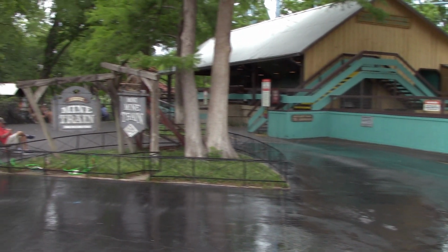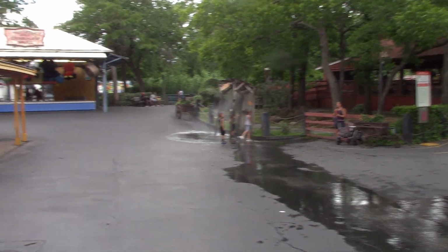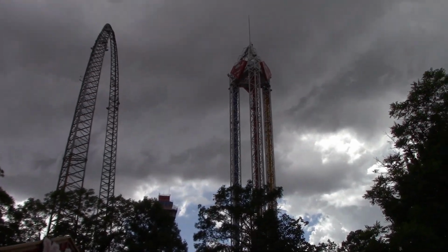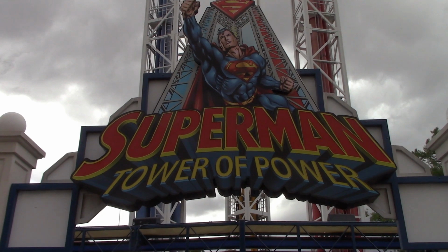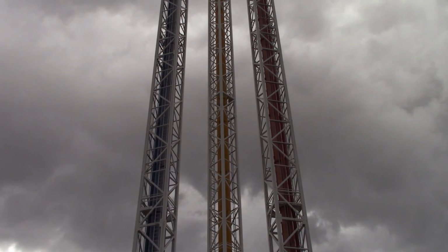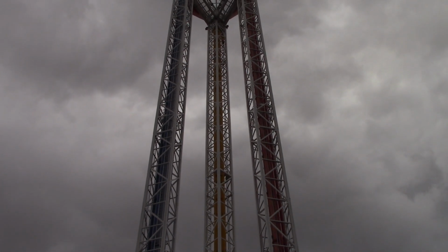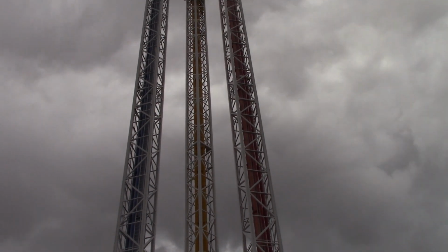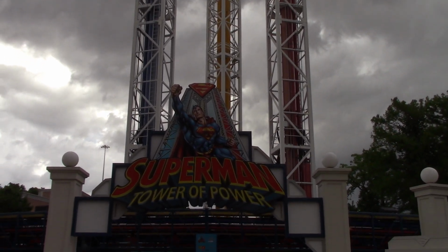Alright, so I've backtracked over to Boomtown near the mine trains. I'm heading this way right now, where this big giant tower right here is. We got Superman Tower of Power. These are actually reverse drop towers. They blast you up, and then you drop down a little bit, then you go back up, and then you finally drop down. So it's kind of a combination.